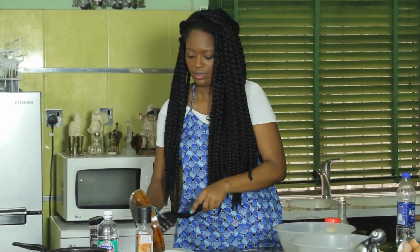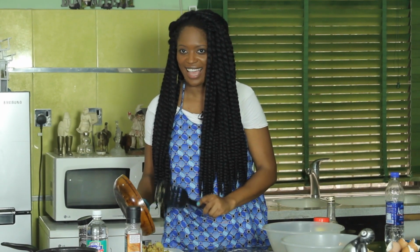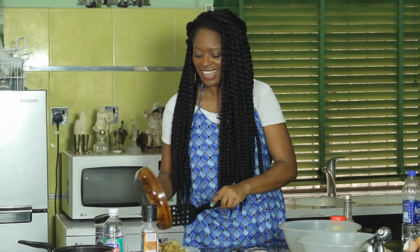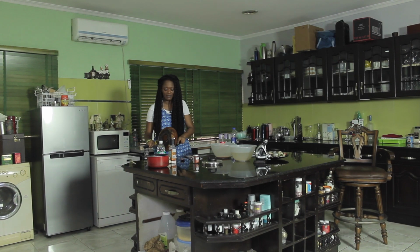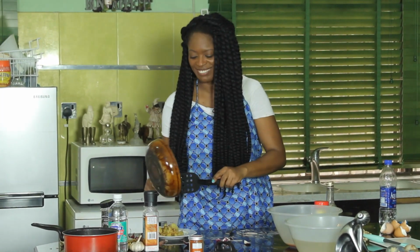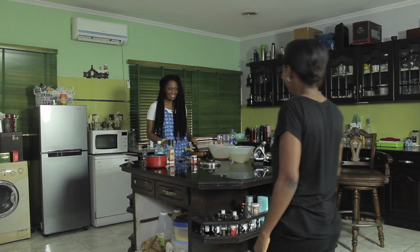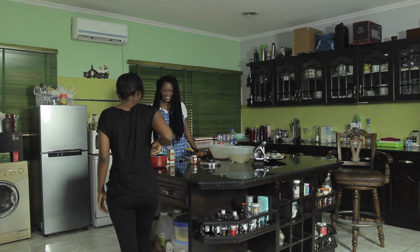Put my sweet potatoes in. Oh, they smell delicious. And I think I see her coming in. Tega has this superpower. I don't know how, but whenever I'm cooking and something starts to smell delicious, in she comes, and I see her coming in now. Hello. So Tega, are you ready to taste what I've got going on for you?